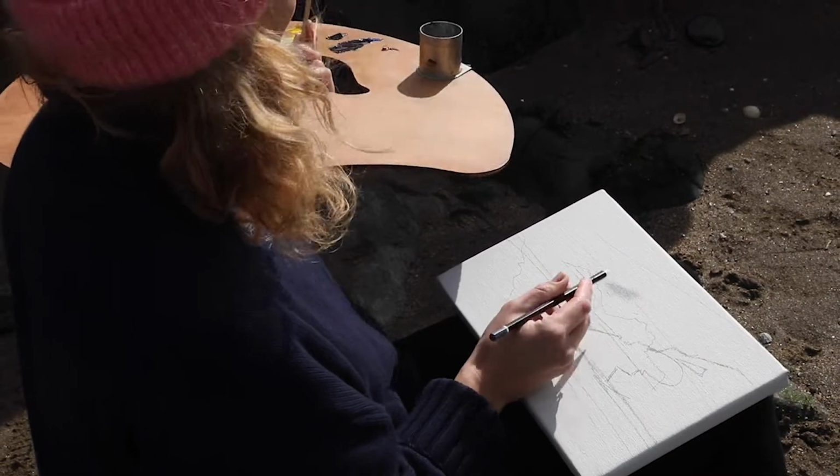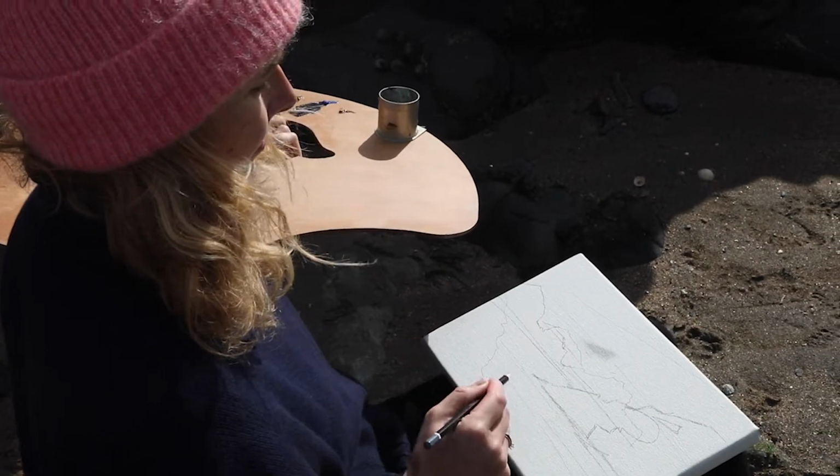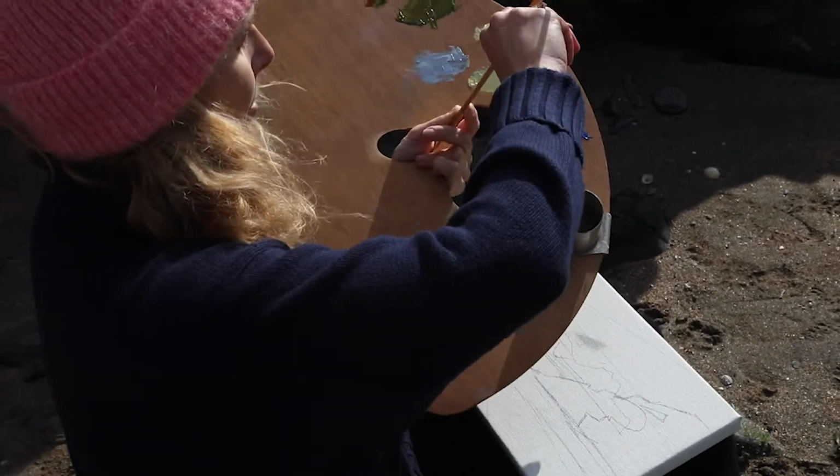See your mistakes and your ideas, particularly in nature. This isn't about making a perfect painting, it's about making them.